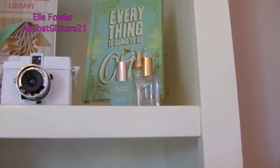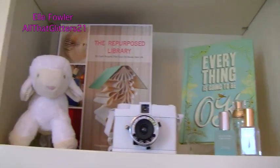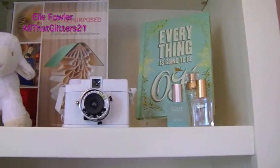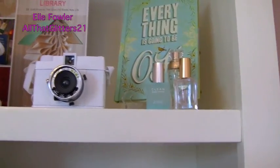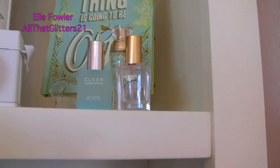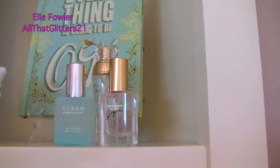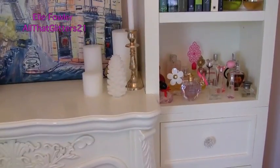And then up here, I just have 3 more miniature perfumes because I thought they just kind of went well on the shelf. The colors did, and they didn't really fit in my miniature perfume tray. So I have Warm Cotton Clean, Victoria's Secret Gorgeous, and Victoria's Secret Heavenly over here just as decoration. That was all of my perfumes.